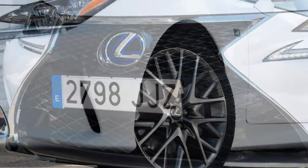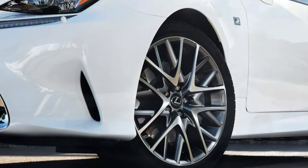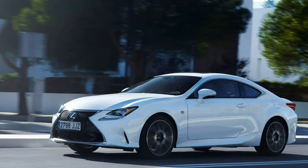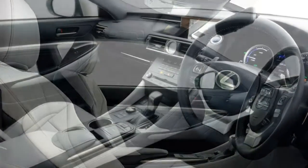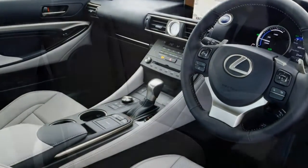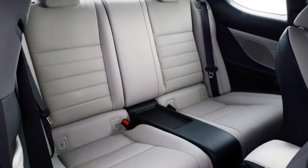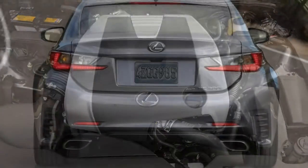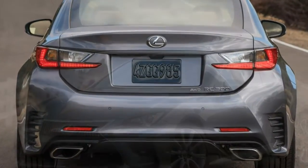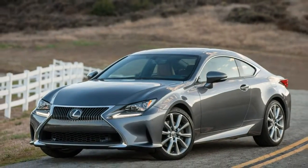That peak figure is available through to 4,400 revolutions per minute too, making for rapid overtaking in addition to benefiting the 7.5-second 0-62 mph time. Like the 300h, the 200t is available with an automatic gearbox, in this case an 8-speed Sport Direct Shift transmission.